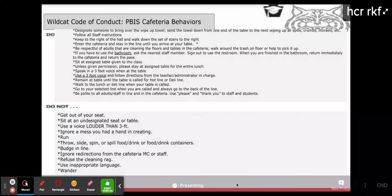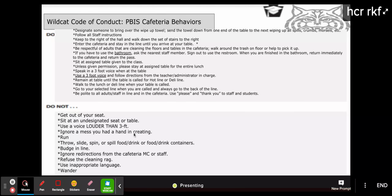Do not get out of your seat. Do not sit at an undesignated seat or table. Do not use a louder than 3-foot voice. Do not ignore a mess you had a hand in creating. Do not run. Do not throw, slide, spin, or spill food.